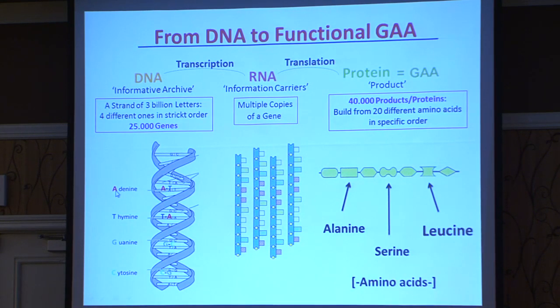Then first the triplets was ATG, and now it's AGC. So from there on, everything is different. If you insert one letter, the same problem. If you take out 2 letters, the same problem. If you take out 3 letters, you're missing only 1 amino acid, but the rest is still fine, because you did not change the code.